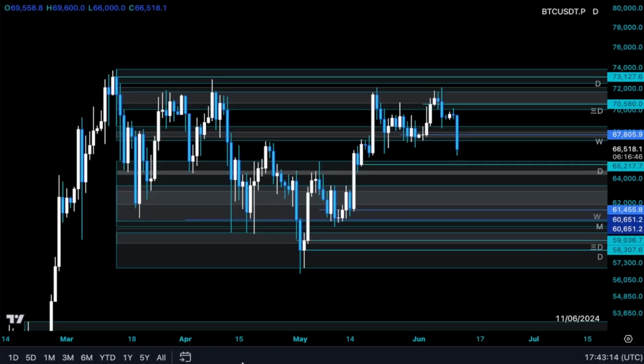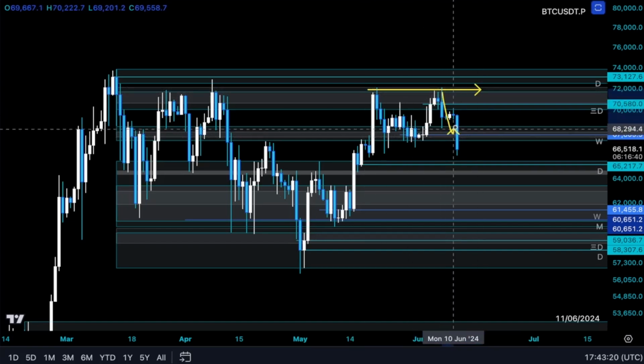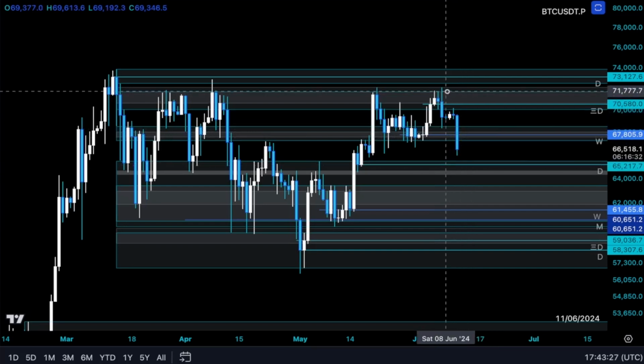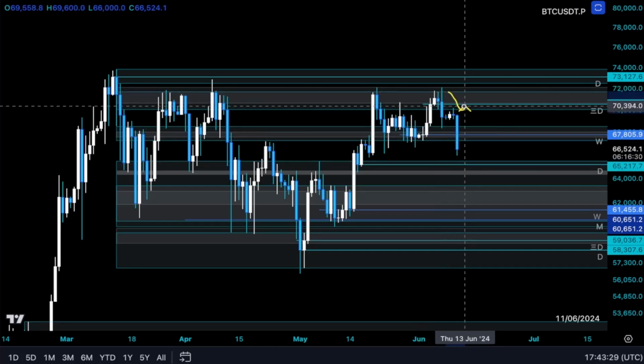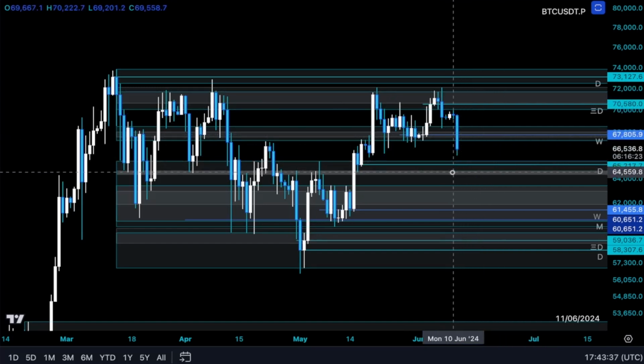Moving on to the daily time frame. Based on the daily time frame, that's an equal highs rejection. As you can see, that was an SFP, and then we started dumping on the lower time frame as expected, and we lost specific levels and saw a decent dump across the board. At the moment, the important level is going to be this daily, as well as this line that's going to be at around $64,500 to $65,000.